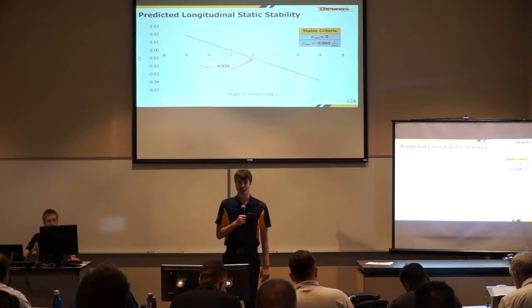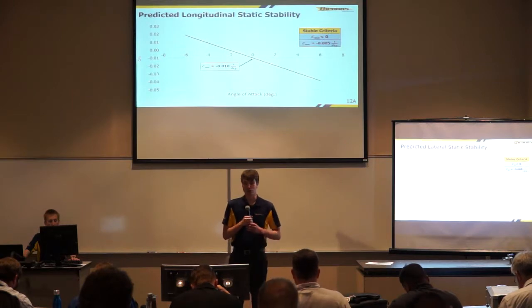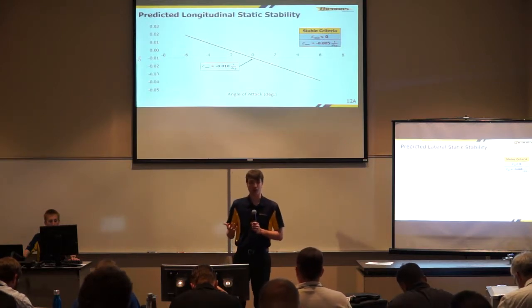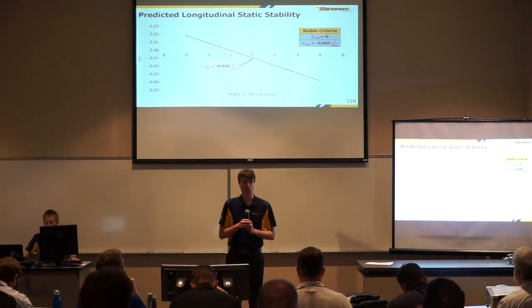We move on to our predicted static stability derivatives. On the primary screen, we have our longitudinal static stability for pitch, which has a negative slope, which shows that the aircraft is stable. As you pitch up, it wants to pitch back down to normal flight.